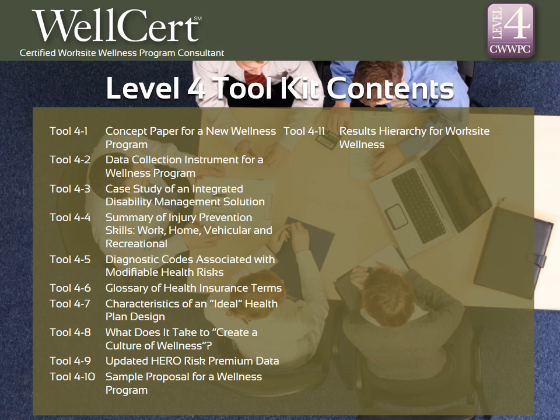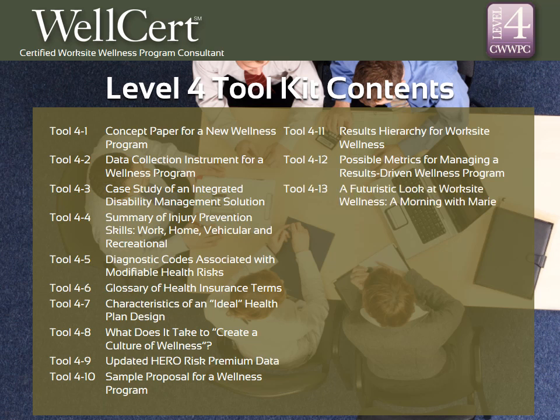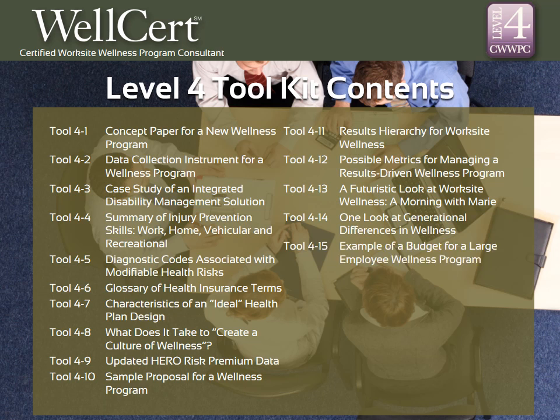Tool 4-11 is the results hierarchy for worksite wellness. So it discusses and deals with what those lower order results are, as well as higher order results. Tool 4-12 looks at the possible metrics for managing a results-driven wellness program. Tool 4-13 is a futuristic look at worksite wellness, and it's called A Morning with Marie. And it essentially can be used as a kickoff tool or an icebreaker tool for a retreat which focuses on the future of your wellness program. Tool 4-14 is one look at generational differences in wellness and some of the implications for our programming. Tool 4-15 is an example of a budget for a large employee wellness program. Tool 4-16 is Making Wellness Work, detailed discussion of wellness incentive pay values, and that covers about 25 different pay values.